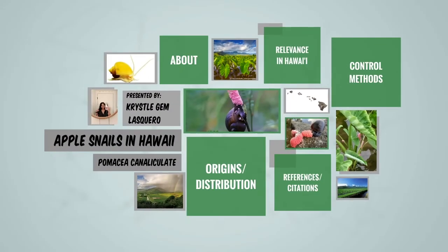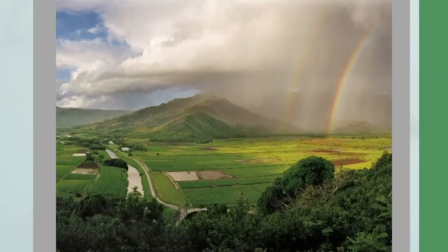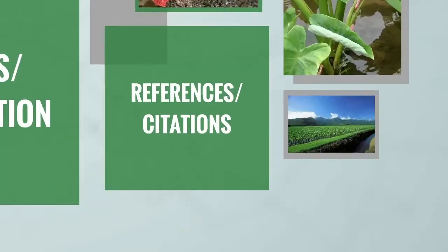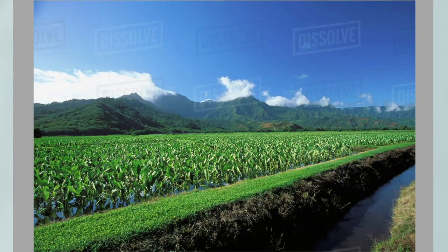There are many ways to help restore our island's taro and wetland fields, and it is our job as residents of Hawai'i to do what we can to help preserve these fields across the islands and to protect them from the invasive Pomacea paniculata apple snail species.